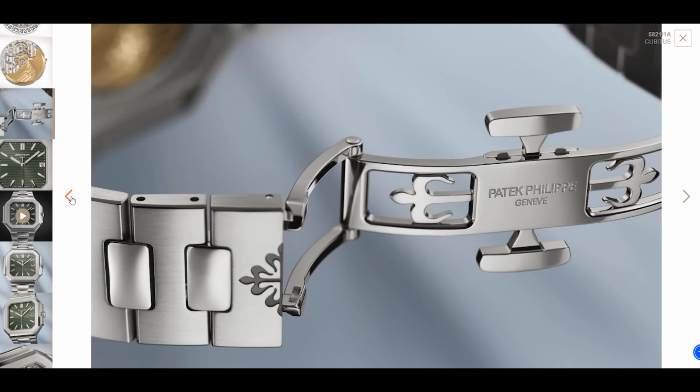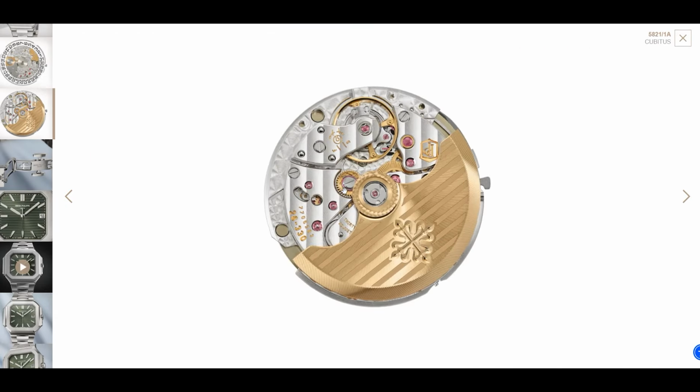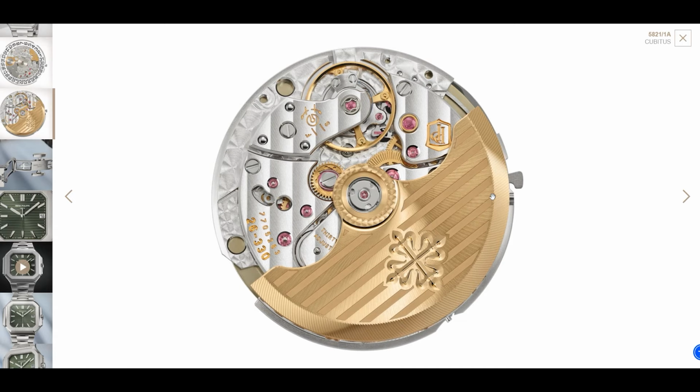The color is amazing. That's the one plus on it. I adore that green. It's beautiful. Yeah, the color is beautiful. I would have that dial in about 17 other watches. But the complete lack of originality in a brand considered to be a Holy Trinity brand. It kind of boggles my mind.